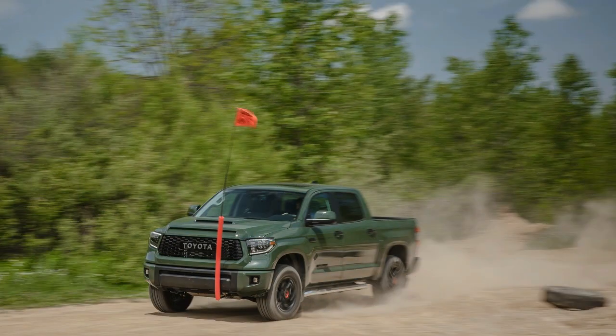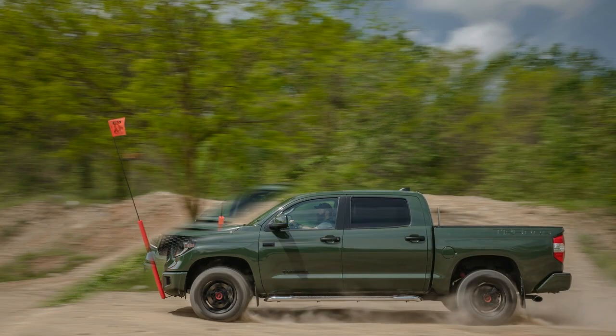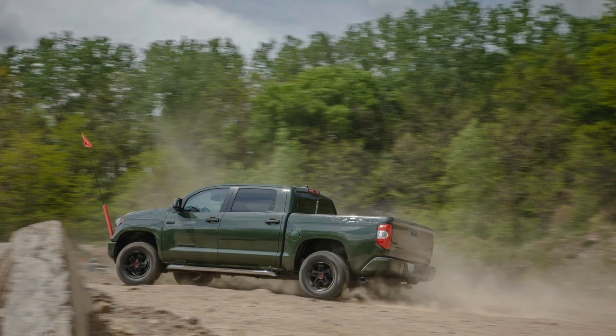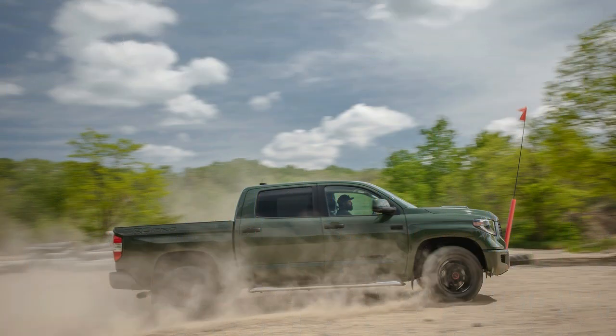While double-digit gear counts are becoming increasingly common, the Tundra's 6 ratios seem about right for a pickup truck. Starting at $54,525, the TRD Pro CrewMax is the most expensive Tundra in Toyota's lineup, yet it's still far less expensive than the more upscale domestic half-tons.